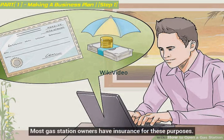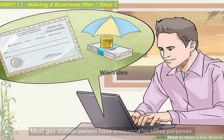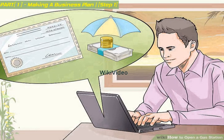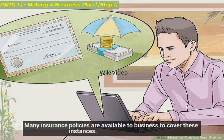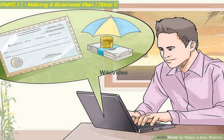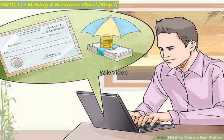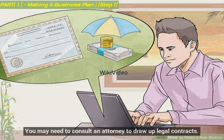Most gas station owners have insurance for these purposes. You may be required to have liability for customer injury. Many insurance policies are available to businesses to cover these instances. You will need to make sure you are not personally financially liable for damages. You may need to consult an attorney to draw up legal contracts.